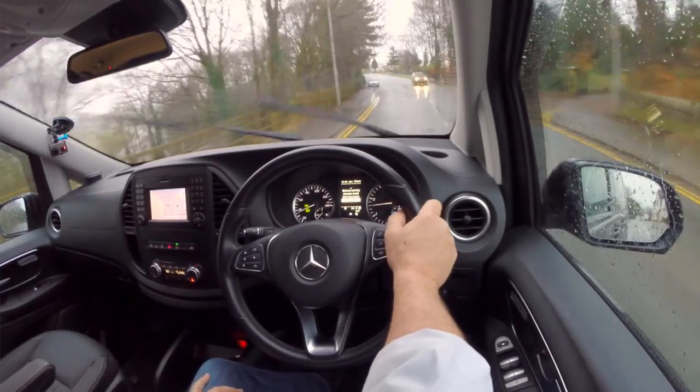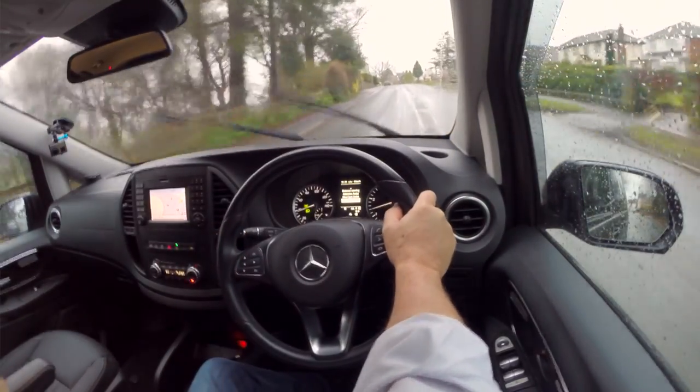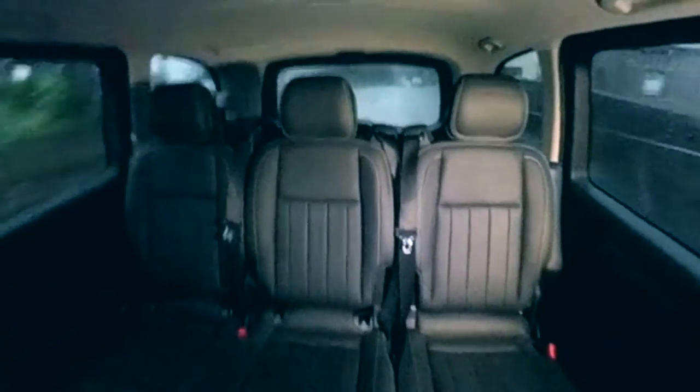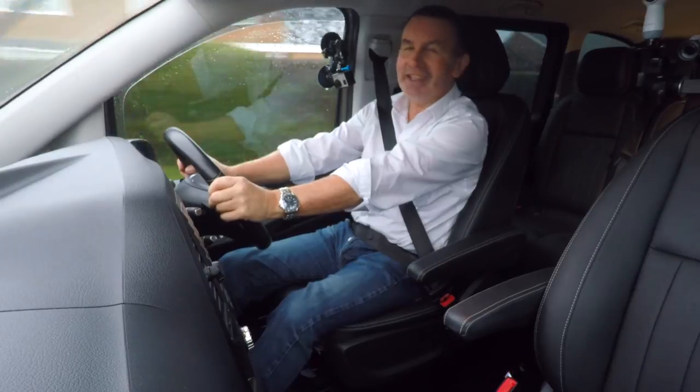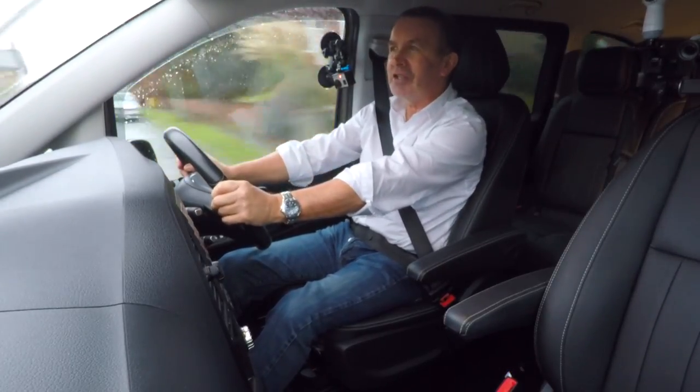Got something rattling in the back there. It's very, very dark. It's also got tinted glass, so I've had to try and put a light, so as you can see in the back there. But again, the light's rattling, so you'll have to excuse this video today. The conditions aren't ideal.